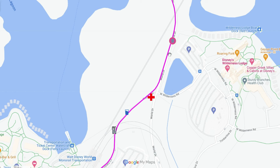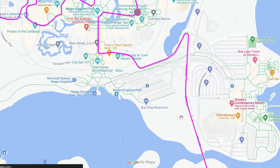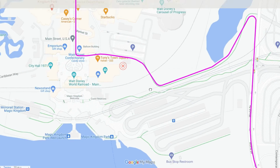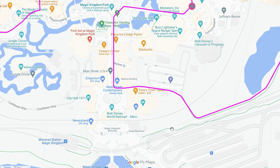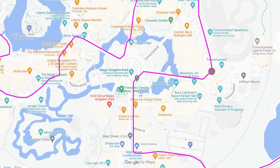So you're going to be passing by the Wilderness Lodge again, over here towards the Contemporary Resort. And now this is where you get similar to your half marathon, where you're going to come up and around. This part, you're going to come in here. So instead of coming in around this way, you're going to come in through the side. So up behind Tony's Town Square, and now you can go up Main Street, which again is beautiful. If you've never done this before, this part can cause some tears for people. I know it's very emotional for me typically when I'm running through it, but it's just fun.